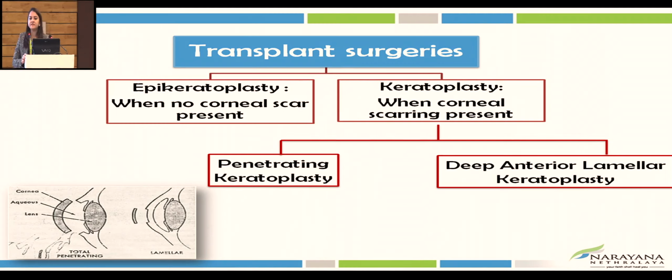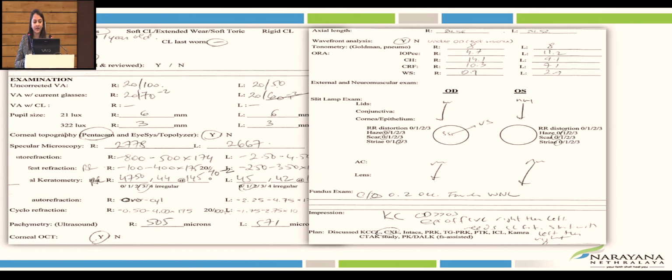Then in late stages, the options are transplant surgeries, epikeratoplasty or keratoplasty. A history of hydrops is a contraindication for DALC because there will be Descemet rupture and discontinuity of Descemet membrane, so the patient is not a candidate for DALC. So I've made this in my own format, and I'll quickly revise the key clinical points of keratoconus.